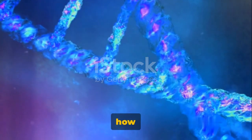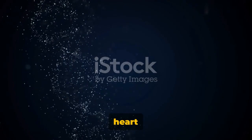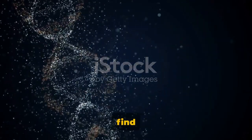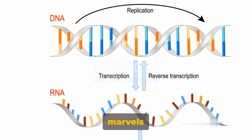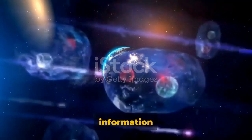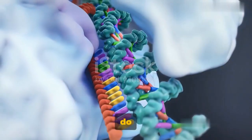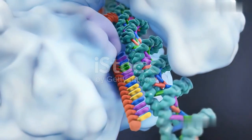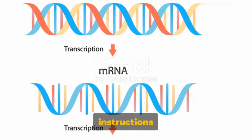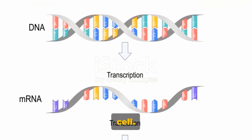Have you ever wondered how our body functions at a cellular level? At the heart of this cellular dance, we find genes, the basic units of inheritance. These little marvels of nature contain the genetic information that determines our specific traits. But they do more than just decide whether we have blue eyes or brown. Genes also contain the instructions for producing proteins, the workhorses of the cell.